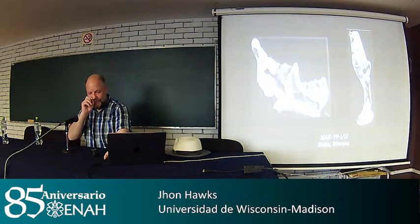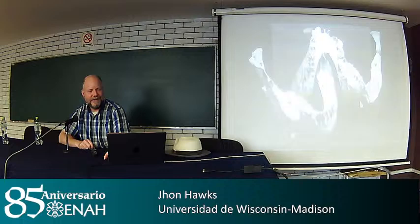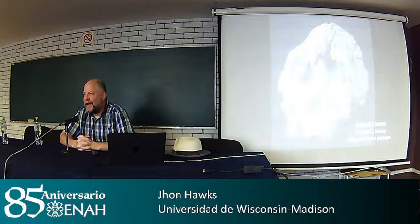Here's a mandible. It's a beautiful mandible, actually. It's one of the best, for sure, in afarensis. Here it is compared to Lucy's mandible. Now we come to 3.4, 3.5 million years ago. I'm sort of going by time, and I got to talk about Kenyanthropus. All right, I've left afarensis for a moment.